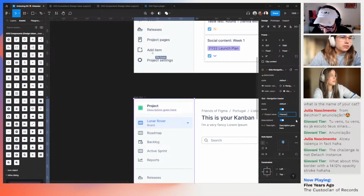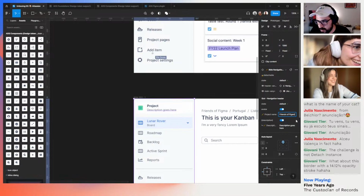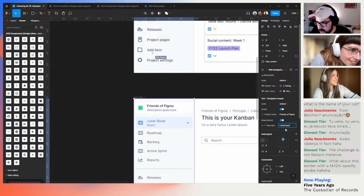Maybe they already have a Kanban waiting for us. And I don't know how to say Kanban in English. Is it Kanba? Kanban? Kanban board. Yeah, Kanban board. Okay, I think so. But I actually don't know how to call it.